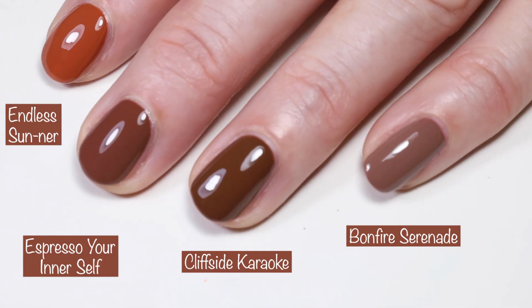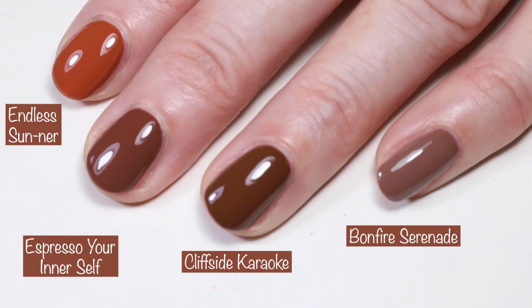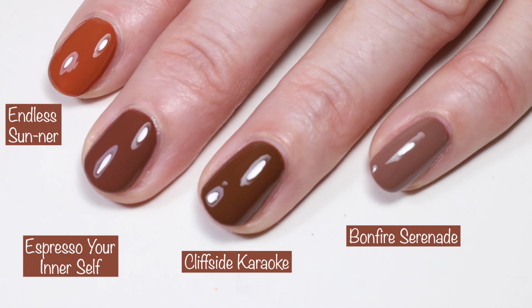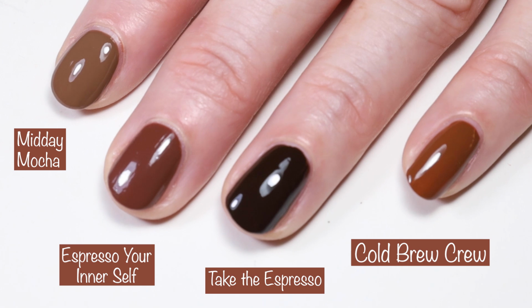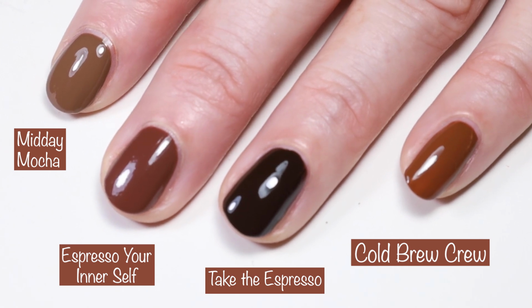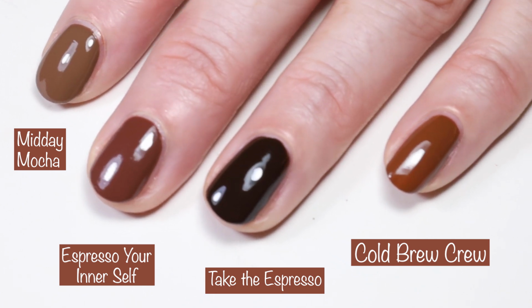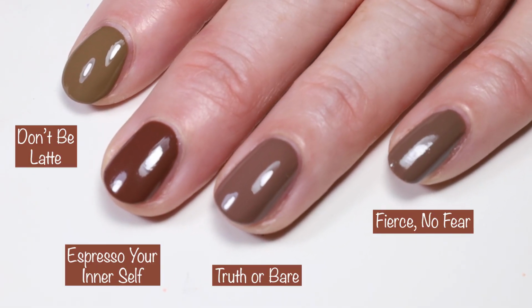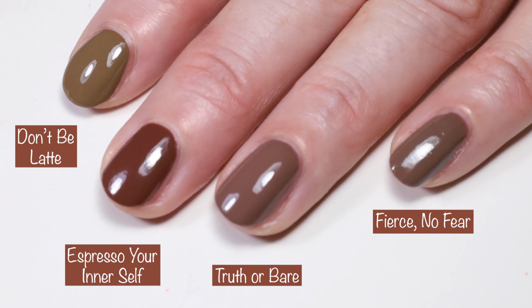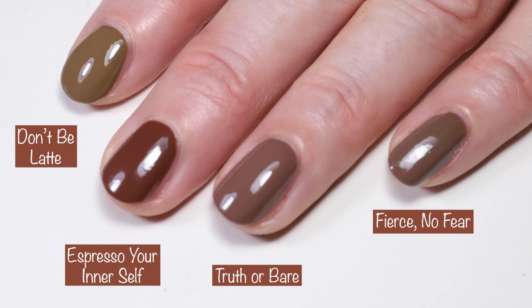So I compared this to OPI Endless Summer from their Malibu collection, OPI Cliffside Karaoke from that same collection, as well as Bonfire Serenade from that collection. And then we have some more coffee names. So we have Essie Expressi Midday Mocha, Take the Espresso, and Cold Brew Crew. No dupes here. And another Essie Expressi, this is Don't Be Latte. And then we have Essie Truth or Bear and Essie Fierce No Fear. You can see no dupes here.